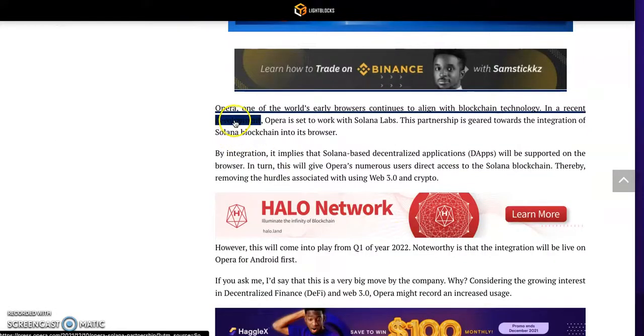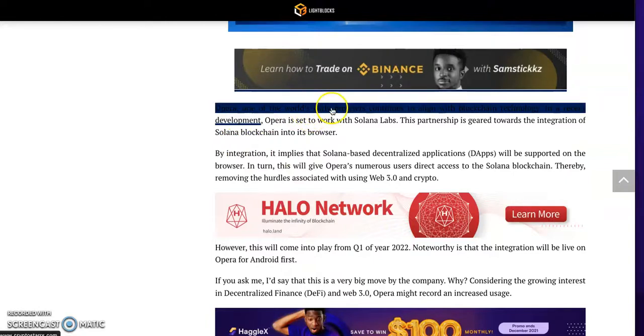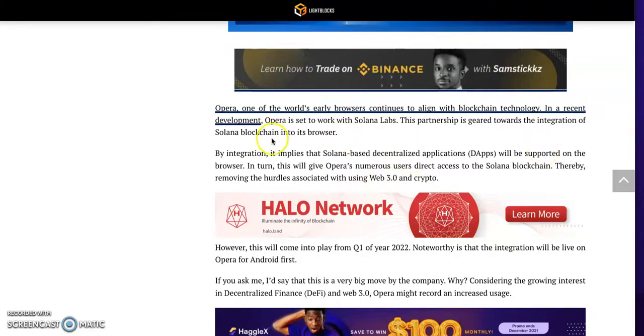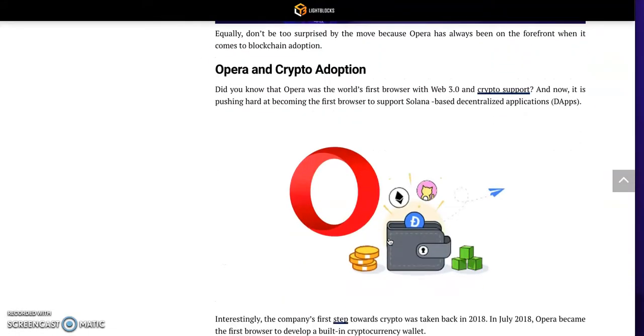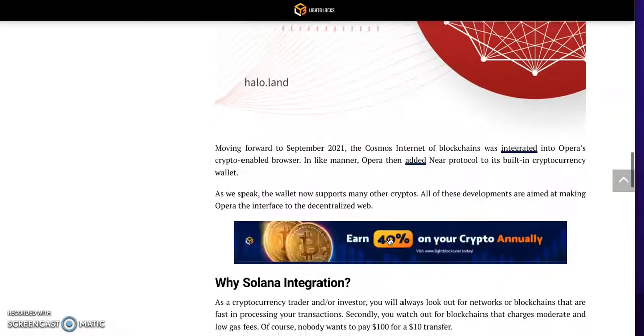I'm going to read you news right here. Opera, one of the world's early browsers, continues to align with blockchain technology. In recent developments, Opera is set to work with Solana Labs. This partnership is geared towards the integration of Solana blockchain into its browser. That's mind-blowing. By integration, it implies that Solana-based decentralized applications will be supported in the browser. In turn, this will give Opera's numerous users direct access to the Solana blockchain, thereby removing the hurdles associated. This is mind-blowing. So that means you'll be able to maybe transact Solana tokens through the browser.